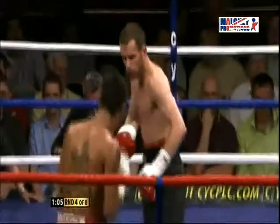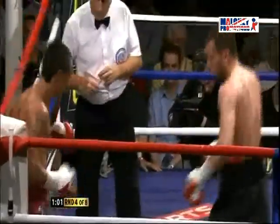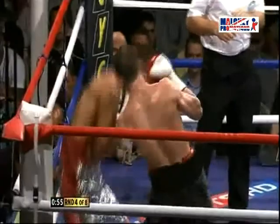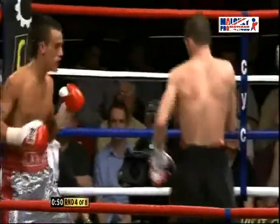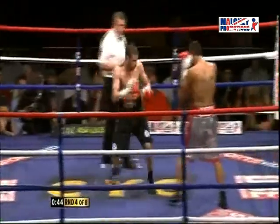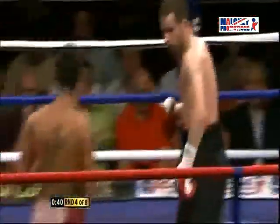Feint and the right hand. Lawler pretty much in survival mode. Big headshots going. Lovely combination there from Watson. Rat-a-tat-tat. Referees are also aware of late replacements, so if Watson were to raise the pace and sustain the volume of punches, then maybe the referee would be thinking about moving in. Because to be honest, Lawler can't get himself into this.